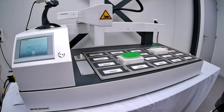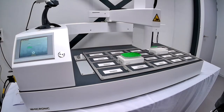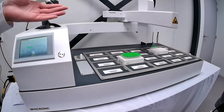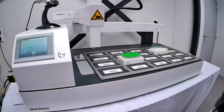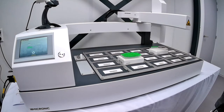So you can see how fast it is. It is 400 tubes an hour, and it gives you a lot of flexibility because you can arrange it however you want. You can use this system to rearrange your freezer, for example, to clear out empty spaces in your racks, or you can use it if you have a study where you need all kinds of different samples, and you place all racks with all the samples that you need in one rack, as you can see in my protocol.